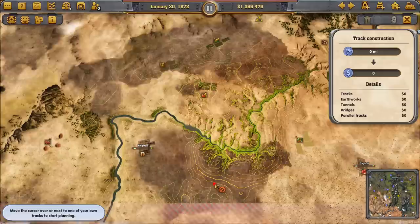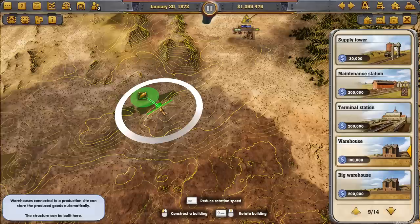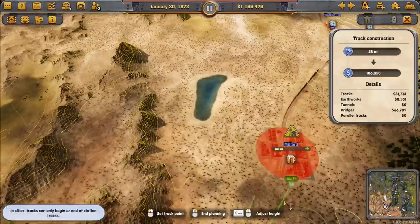And you notice we just kept pounding. We just kept building and building and building more and more city-to-city lines passing through warehouses to pick up goods.